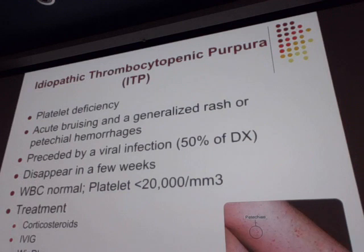Winrow is just a synthetic that helps make platelets. And then they can give platelets. So I have that kind of at the bottom because unless they're super low and needing a procedure or something like that, I try to steer clear of blood products when they can.